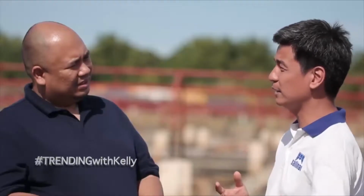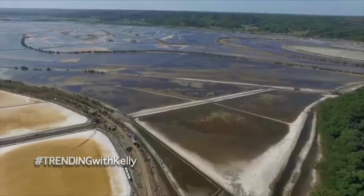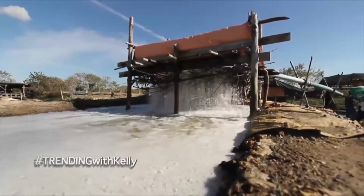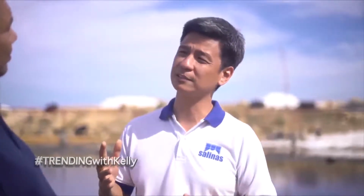Salt farms bring in the seawater and it goes through evaporator ponds. The evaporator ponds concentrate the seawater into brines, and as they concentrate, the salinity or the saltiness goes slowly higher and higher until it reaches about 24 to 25% salt content.